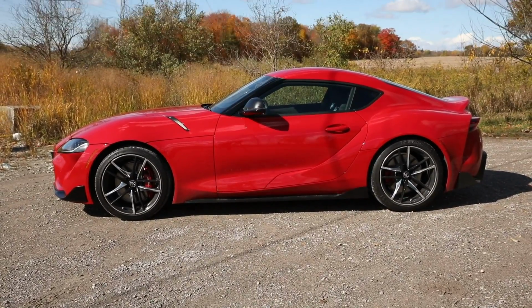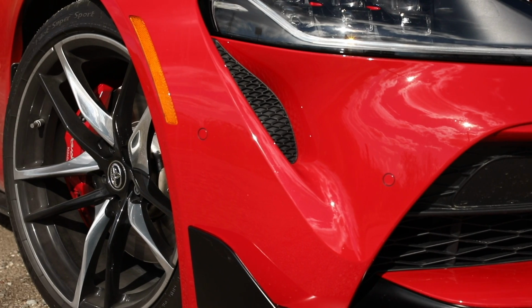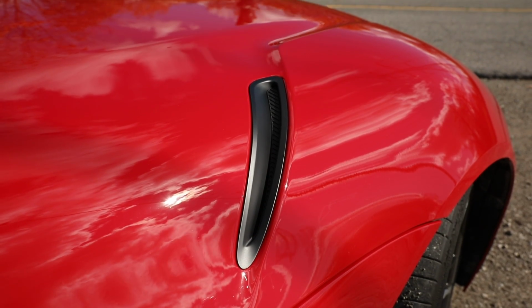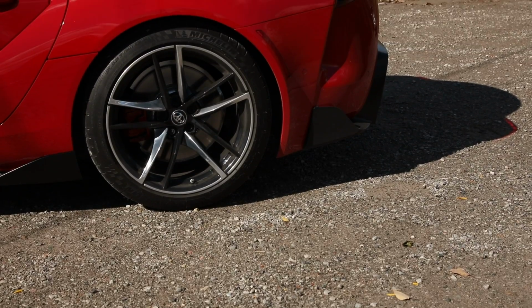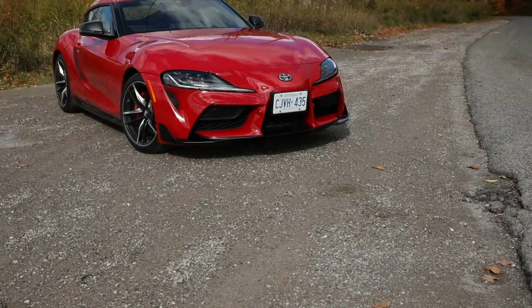So, what's the bottom line on the Supra? It's a really good sports car, and it accomplishes that magic feat of just being a car you want to drive. There are faster cars, there are probably cars that represent better value, and there are cars that feel more like Toyotas. But no matter what badge is on it, no matter who built it, it's just a good sports car. If you are one of the few people shopping in this price range, the Supra is definitely worth considering.